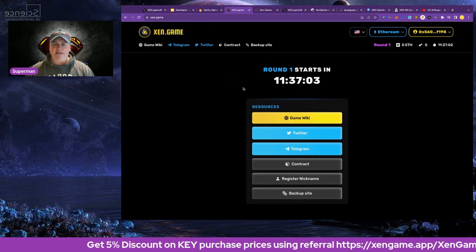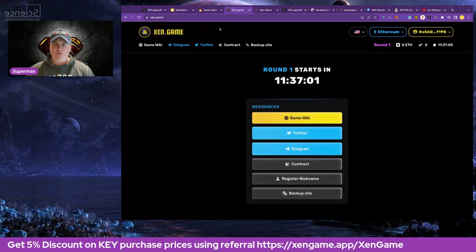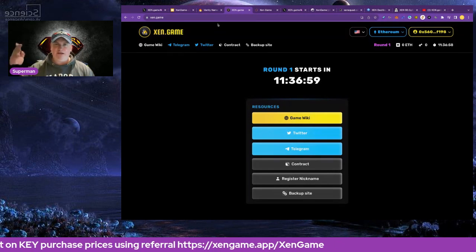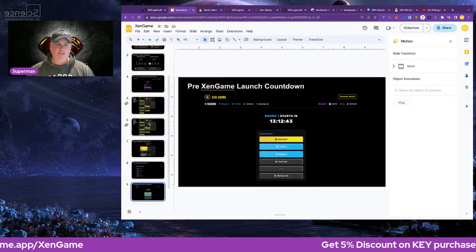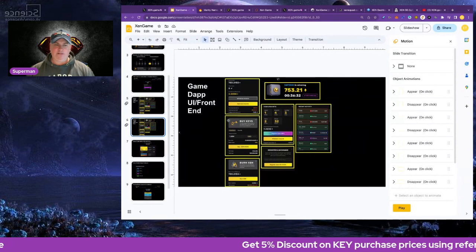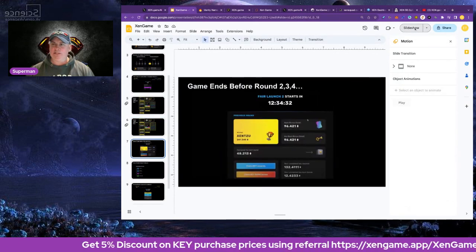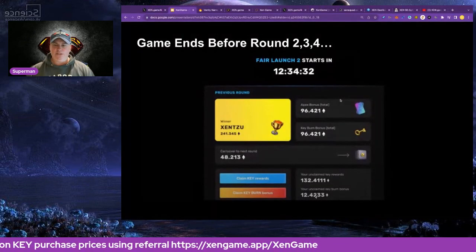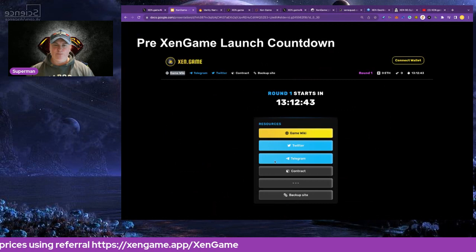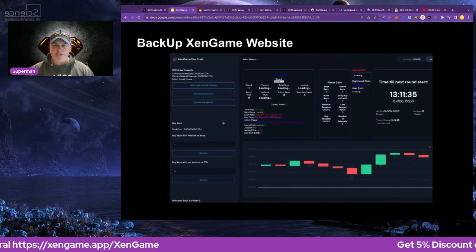So once this countdown finishes, obviously the pre-game launch is going to start, right? That fair launch that we talked about for 5 minutes. And then, of course, after that, it's going to refresh and give us the screen that we just looked at, which is this one here. And, of course, then we're going to get into this one. So let me just screen that up. Sorry, it's full screen on me. And, of course, you'll be able to get withdrawals. So that's kind of cool. And that's the screen that we just looked at.